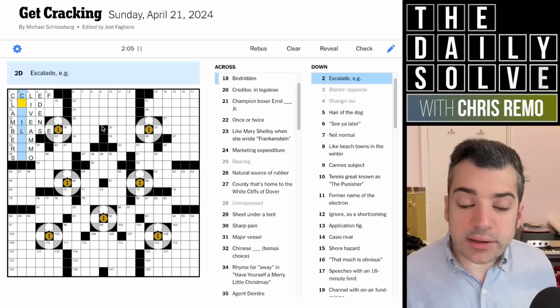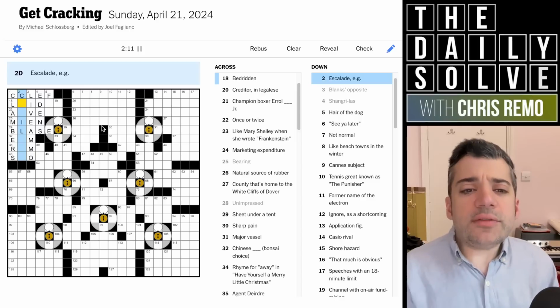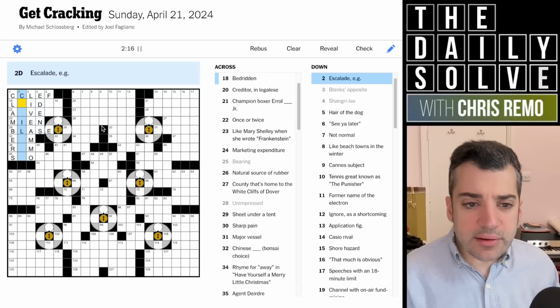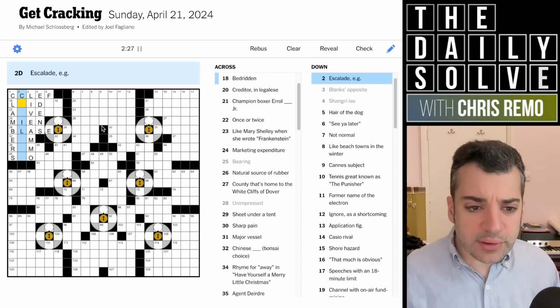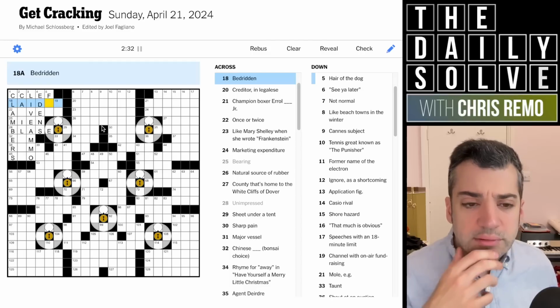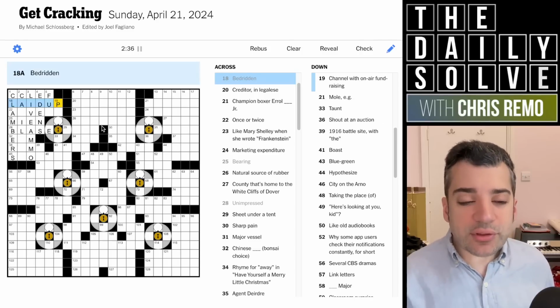Okay, escalade, e.g., is a, well, the fact that it says e.g. makes it seem escalade is a noun, which I guess it only is. And there's a truck, I think, that's called that. But I don't know if that is the answer. I don't see how that necessarily fits here. Bedridden. Oh, this is laid. Oh, laid up. Right, laid up. That's maybe the phrase I was actually thinking of.